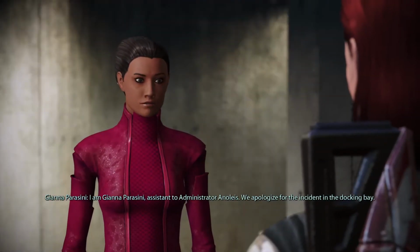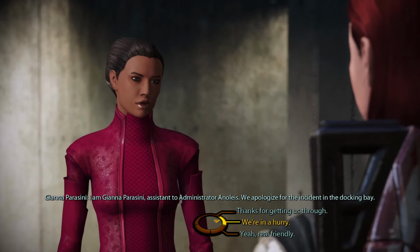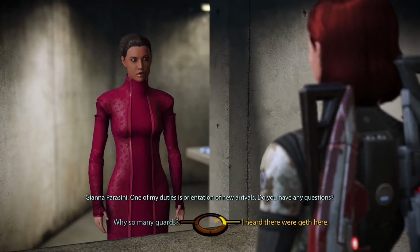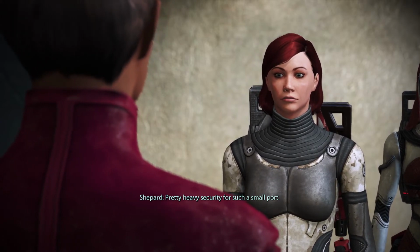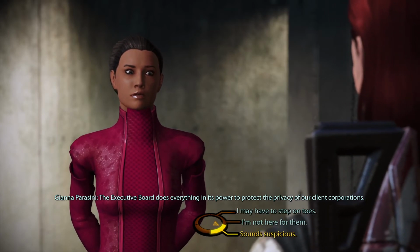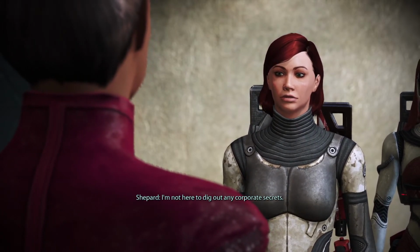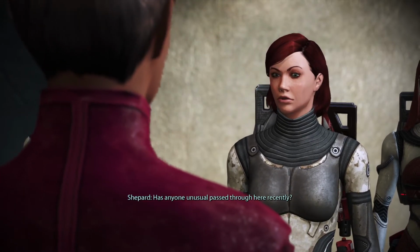Weapons detectors, don't mind the alarms. Oh, that's you. I am Gianna Parasini, assistant to Administrator Ananias. We apologize for the incident in the docking bay. I have urgent business here. One of my duties is orientation of new arrivals. Do you have any questions? Pretty heavy security for such a small port. The Executive Board does everything in its power to protect the privacy of our client corporations. I'm not here to dig out any corporate secrets. That's gratifying to hear. Has anyone unusual passed through here recently?